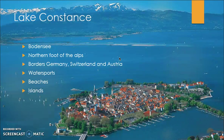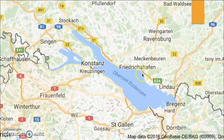Some have shopping centres and shops and different activities for tourists, and then others are more small. They might have a few parks, but there's no one actually living on those islands as such. And then this is just a map of the lake itself and the surrounding area.